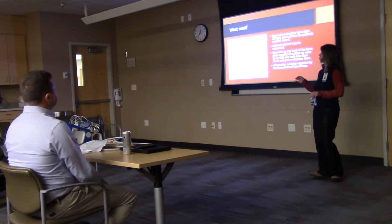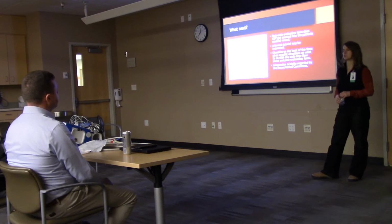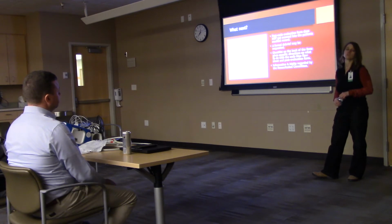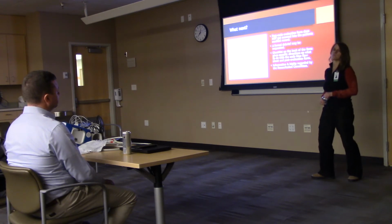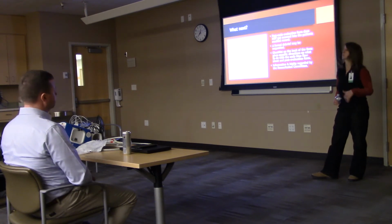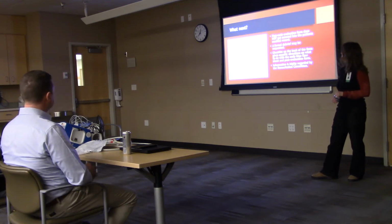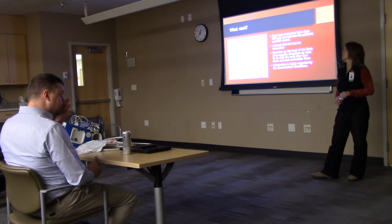The code blue flow sheet gets scanned in the chart, but this postcode evaluation form does not get scanned into the chart. Please do not scan this into the chart. This is for the resuscitation committee, for quality improvement, to communicate things that would not be on the code sheet.